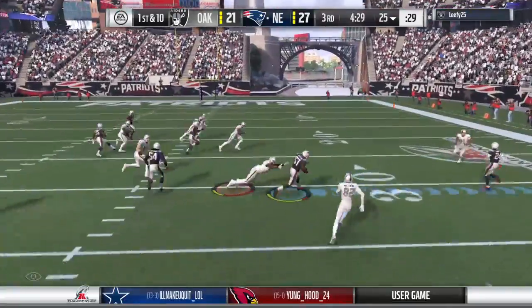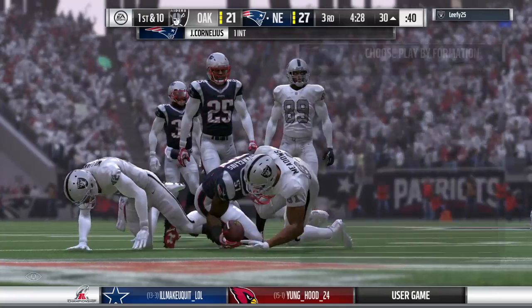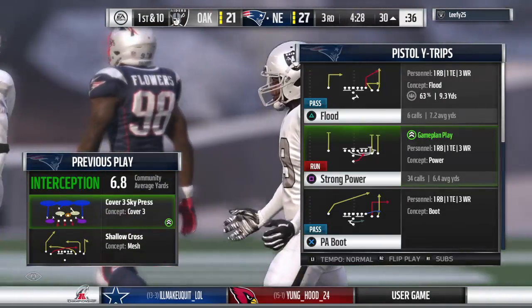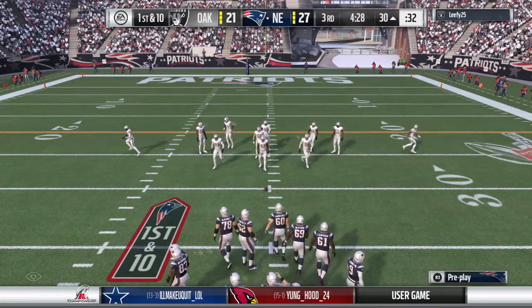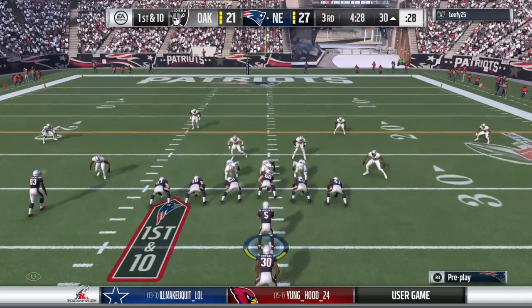And he's going to be intercepted a third time. A great read, and it's picked off. And he will return this one to the 30-yard line. And the Patriots gearing up to go now. And they're not going to play this conservative, I don't think. They had a field goal last time, and they're up, but they're looking to put a drive in the end zone. Oh, I agree with you totally.